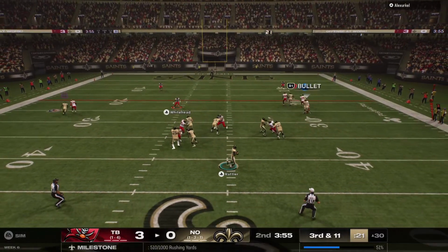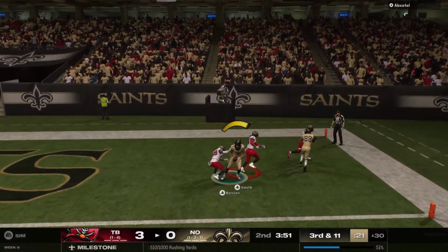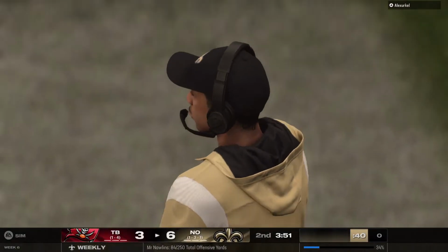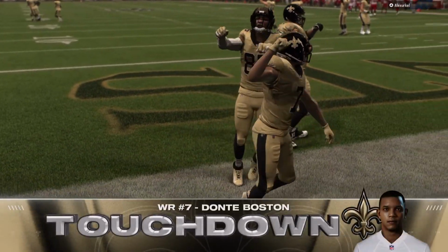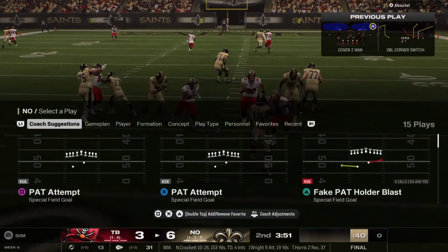Rattler working out of the gun. He's going to go for a big play downfield. And he's got him. It's caught in the end zone. Touchdown, New Orleans. A great effort there. His first touchdown on the year. And the Saints have taken the lead.